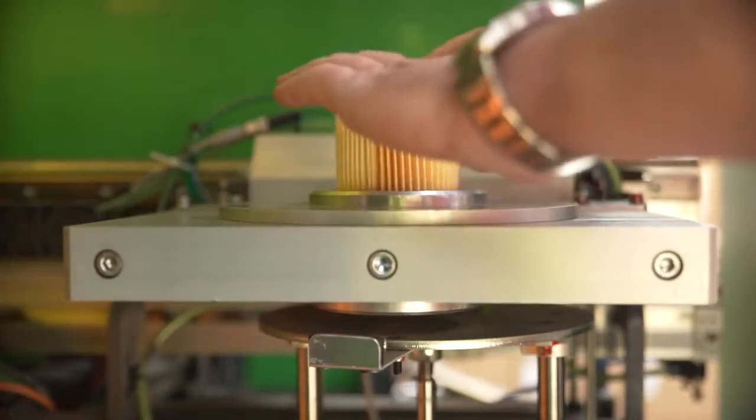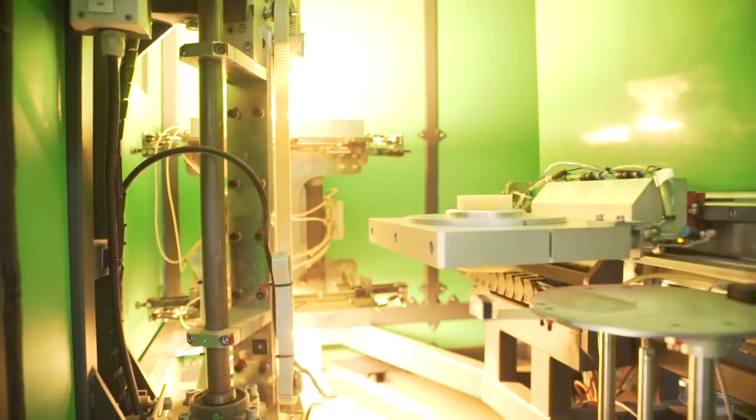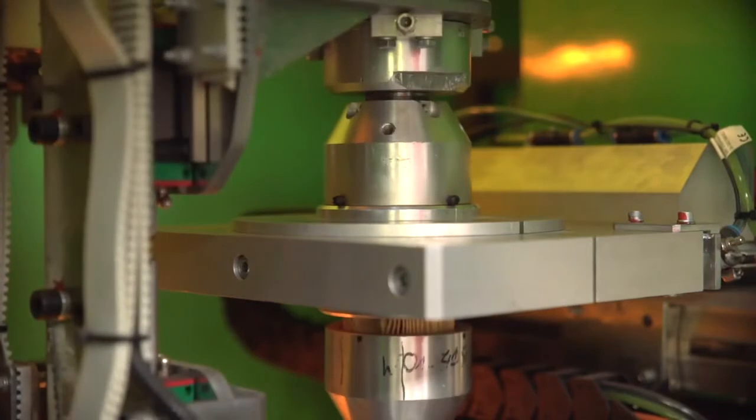We have all the elements, now we can proceed to the assembly of the filter cartridge. We saw the eco-technology installation process.